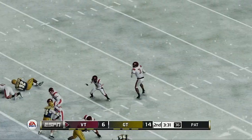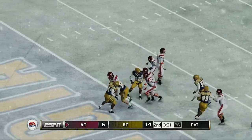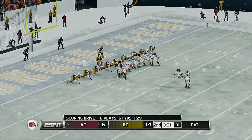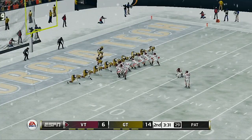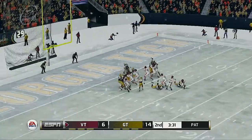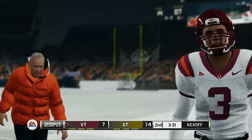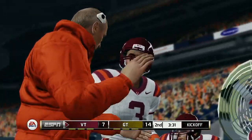And so they punch it in on the ground, Kirk Herbstreit. Great job up front by the offensive line. They get a good, strong push that allowed the runner to get it in there for the touchdown. And he converts the extra point. A six-play, 63-yard drive, and they get it in for 7.